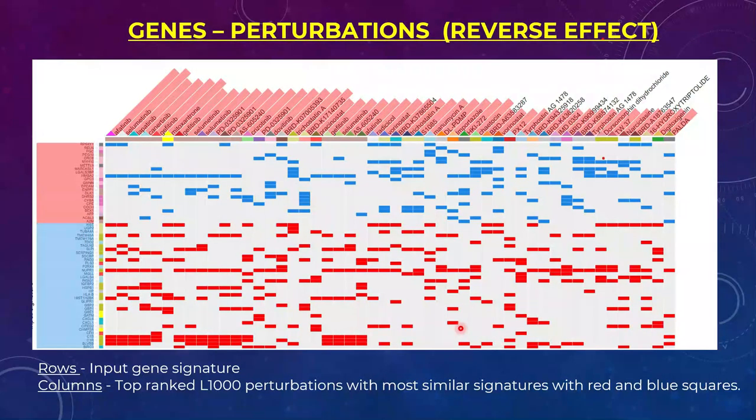The same particular gene set was taken further for analysis, and I found the genes. So here we have all the genes, and on top we have all the perturbations. Now these are those perturbations which are actually going to reverse the effect of these genes. So here in this particular graph, the input gene signature is depicted as the rows of the matrix, and the expression level of the genes are indicated with red or blue label bars indicating up or down expression. The top ranked L1000 perturbations are shown as columns with red label bars, and L1000 perturbation gene signatures are depicted as columns of the matrix with red and blue squares indicating their effect on the gene expression. So again, from here I could find out the list of all those perturbations which are actually reversing the effect of our differentially expressed genes.